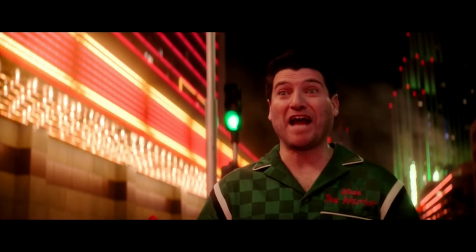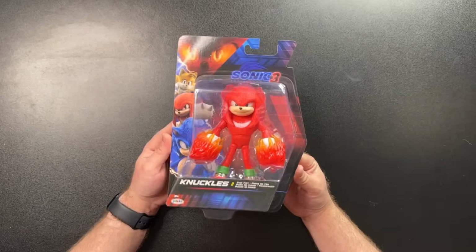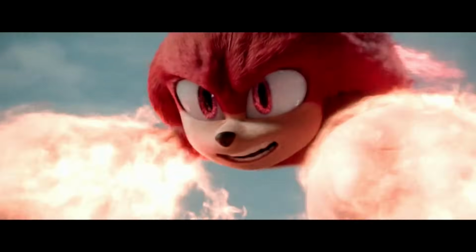The Flames of Disaster! And I'm happy that he does come with these, because this is actually a good enough figure to pose as he's flying, so he can actually replicate the scene that he is doing in movie 3, or you can even see in the trailers too. So I'm happy that this exists.